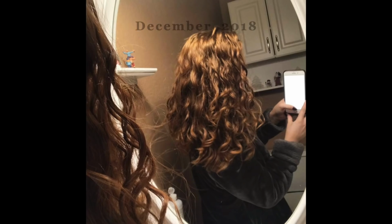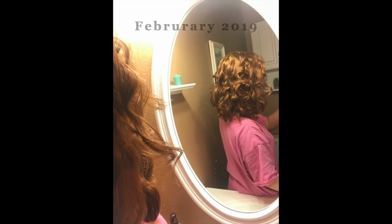So I got my Diva Cut, and then I continued using some Diva Curl products until I decided to just go full on Diva Curl for my styling. Then February the 8th, I got my hair cut again, even shorter, because Chrissy did, so then I did because I wanted my hair to look like hers.